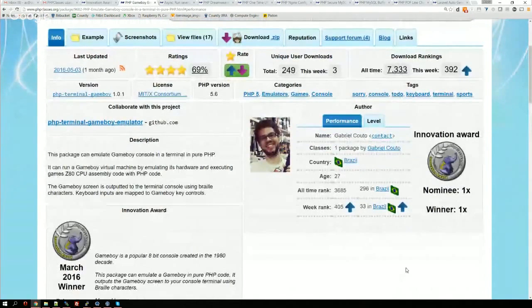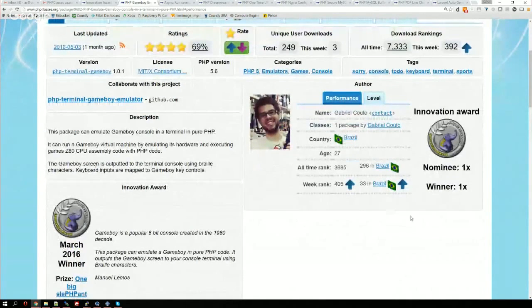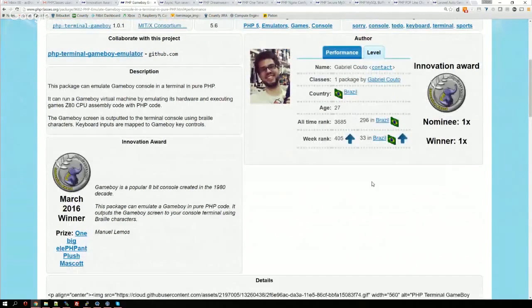Of course, we cannot demo it. We don't have a console here, but basically everyone understands that it's an emulator of Game Boy games that you can run in the console using PHP. And Gabriel got one, the first one that requested the elephant mascot.